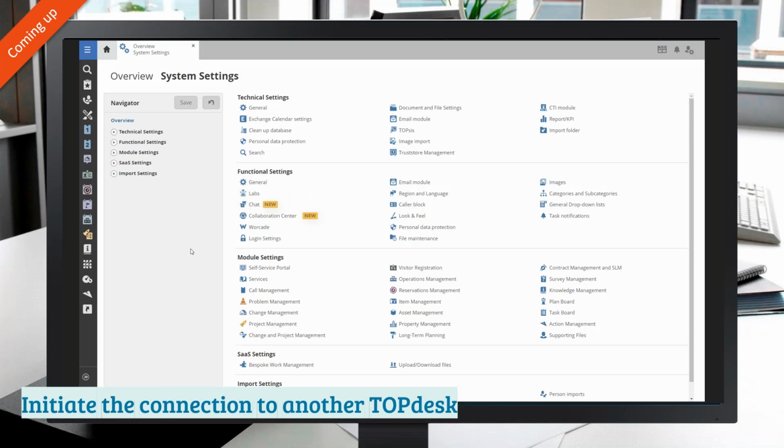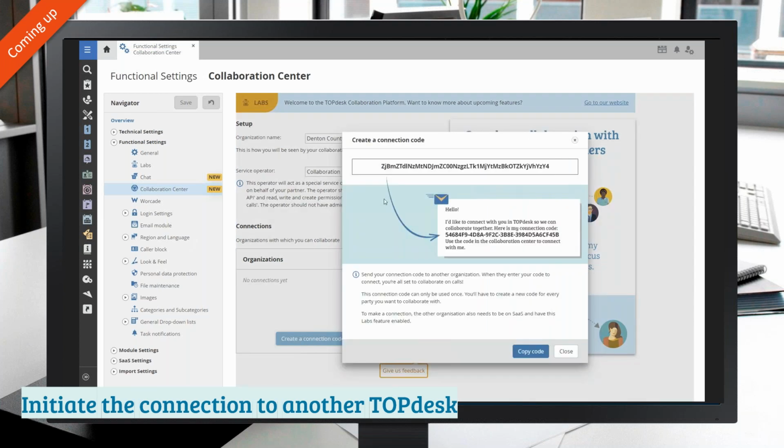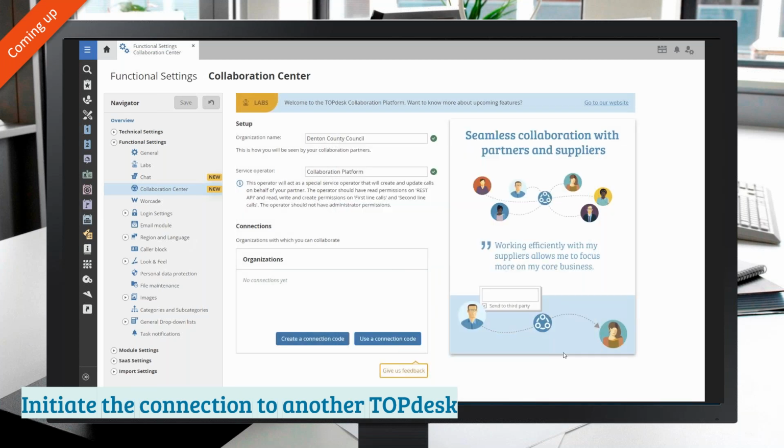So what you do is you have a settings page where you have the collaboration center. You have to fill in some information the first time you use it. So how do you want to be seen by others? And then you can manage your connections from that page. To create a connection, you basically create a unique code. You copy this code, and behind the scenes, you email this code to your supplier or to your customer or to whoever you want to connect with.